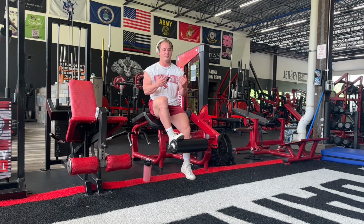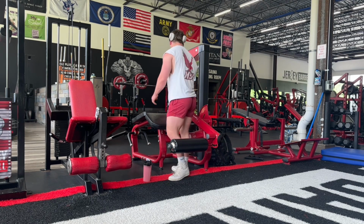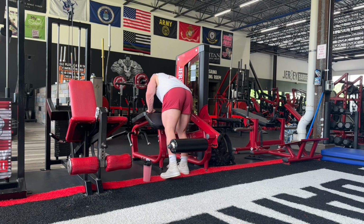Essentially, think about it as if you were doing a preacher curl. When you do a preacher curl, you have your armpit super tucked into the top of the pad, and you're getting the greatest contraction to the point where your elbow is almost lifting off the pad. So same thing here on this movement. Instead of it being your elbow, it's your knee. Second set, like I said, we'll bump up to 99.